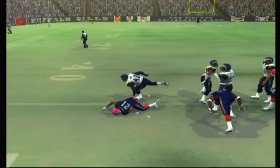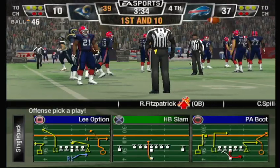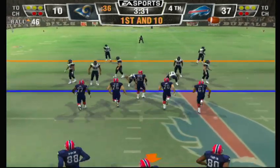At the 50. Well, they brought the blitz that time. The offensive line did a pretty good job recognizing it. They got the blocks, but the back was still able to get out of there for a nice gain.